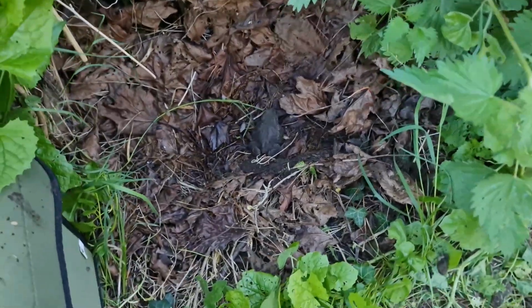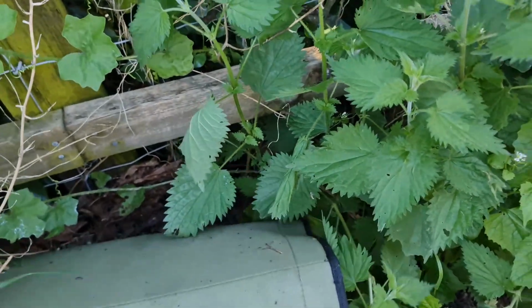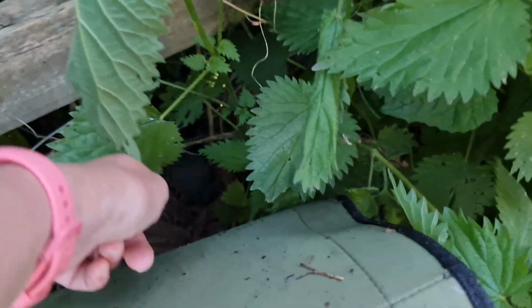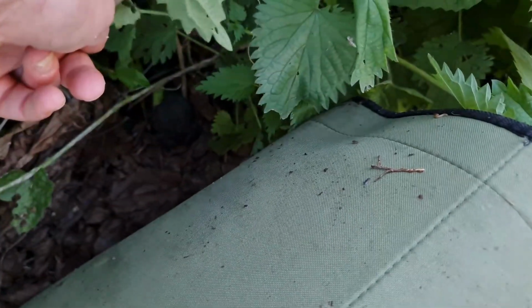Next time, please, you'll find another toad. Yeah. Right, what we'll do is we'll put him like that and then the cats and the dogs won't get him. See, he's going off into the bushes now. Can you see? Yeah, look, behind the leaf. He's going into the bushes. Ouch, that stung me. Oh, that stung my fingers.